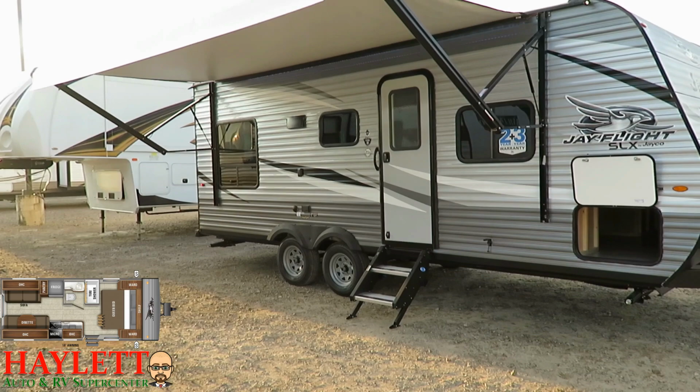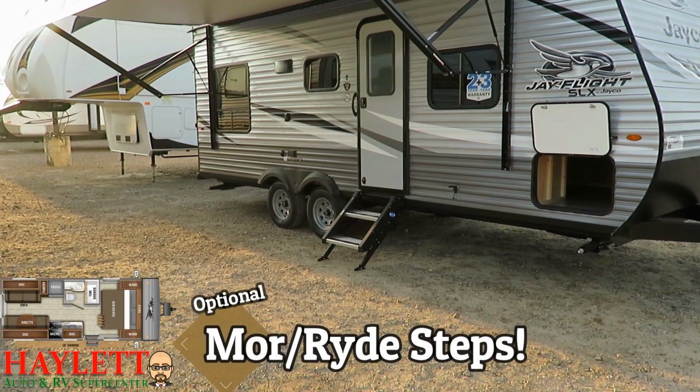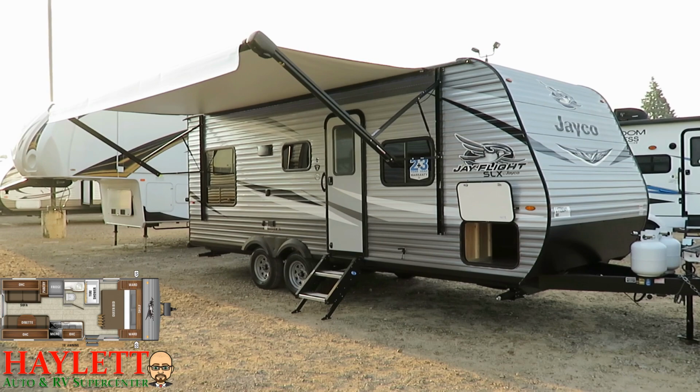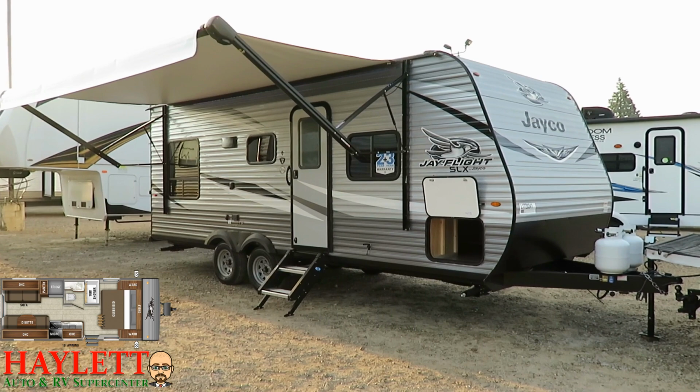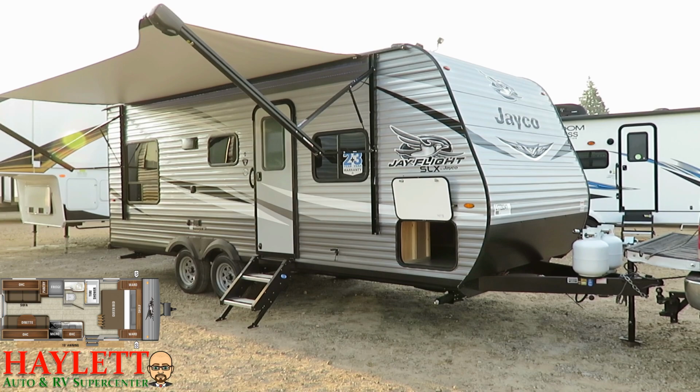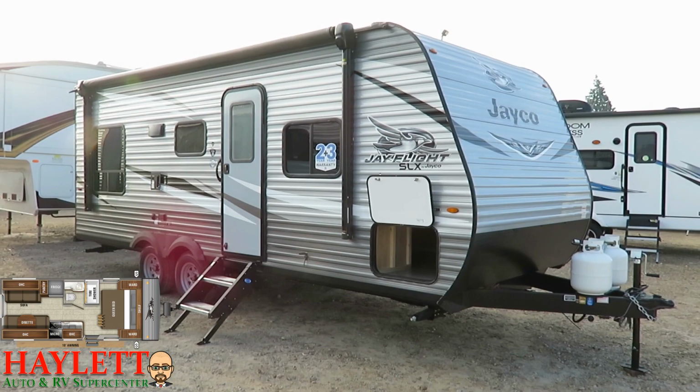Speaking of down, you can see we can also build these now with the Moride stable steps, which previously were unavailable. We have so many requests for those here at Halet RV. We've made that part of our standard build on these J-Flights for a couple reasons. One, it's less expensive when you get it done from the factory level. And two, it is now part of the factory warranty as opposed to being an aftermarket item, which now you've got two different people potentially pointing fingers saying, I didn't do it wrong, he did it wrong. Well, we stand behind our work at Halet RV, but now we don't have to because it's factory work.